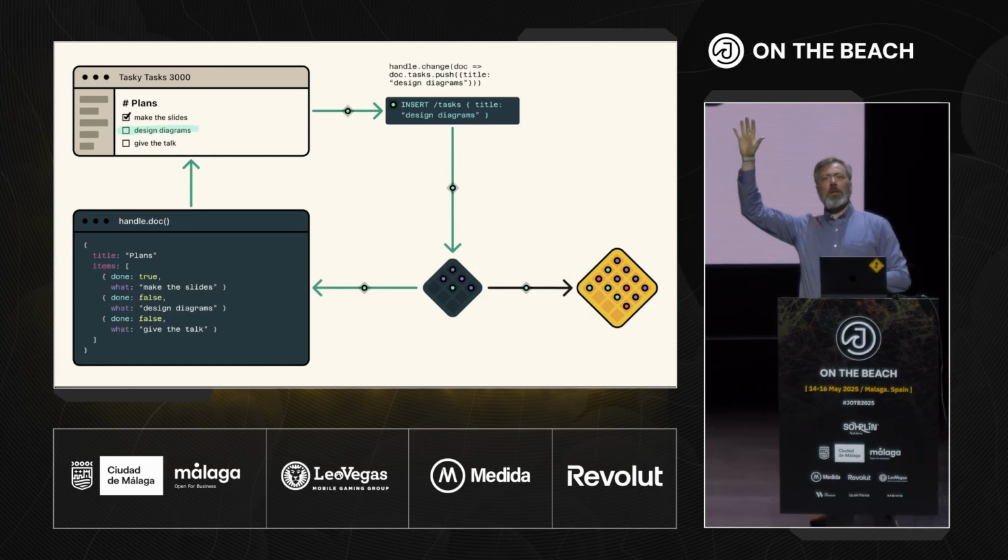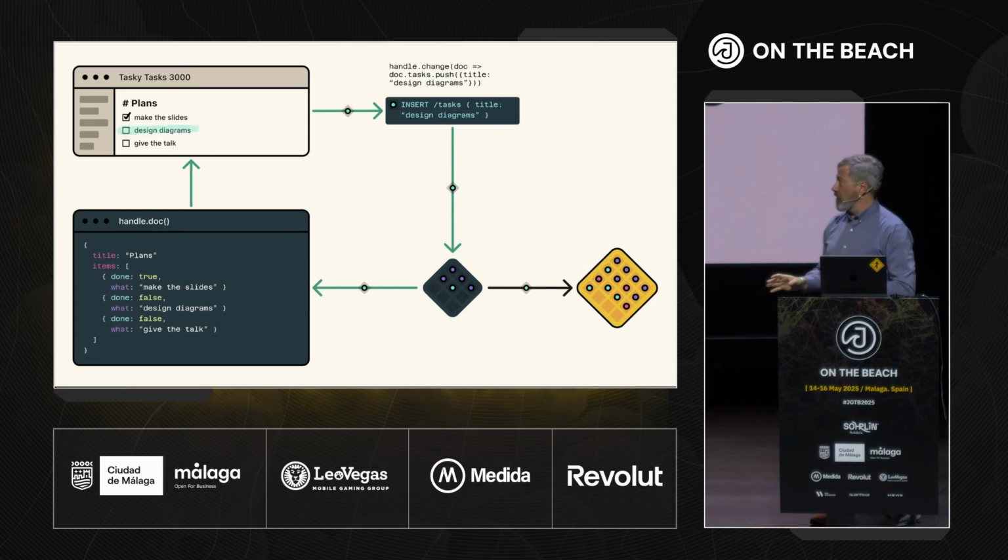Who's a React developer here? All right, surprisingly few. I'm sorry, all you backend people. I'm not trying to put you out of work. There's plenty of work to do still, don't worry.